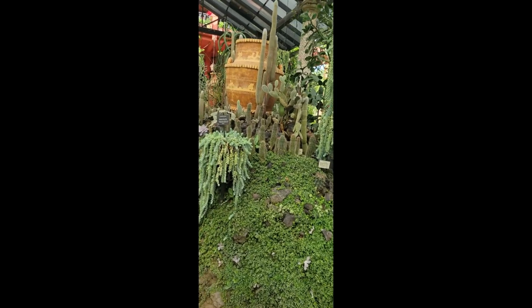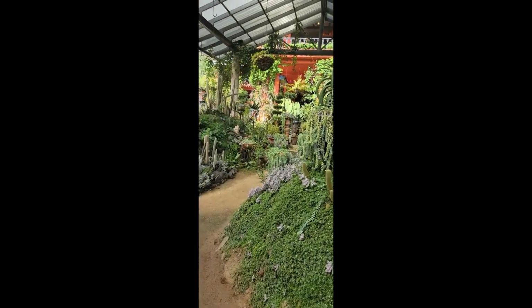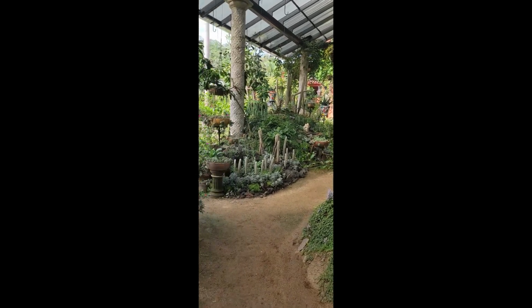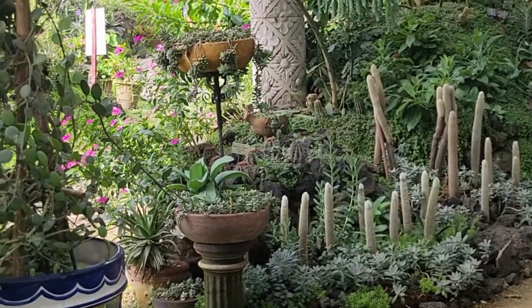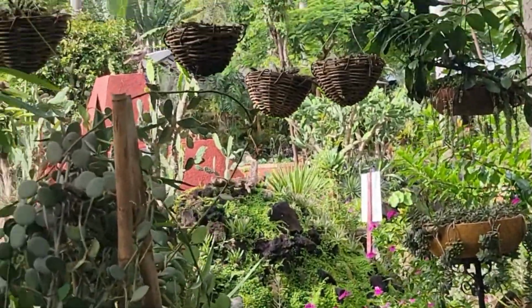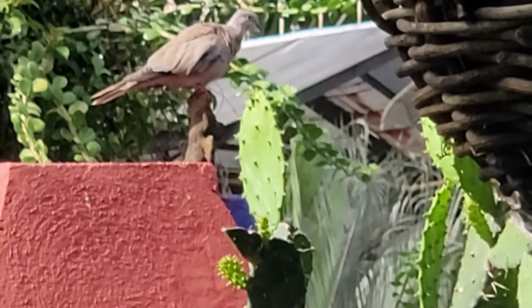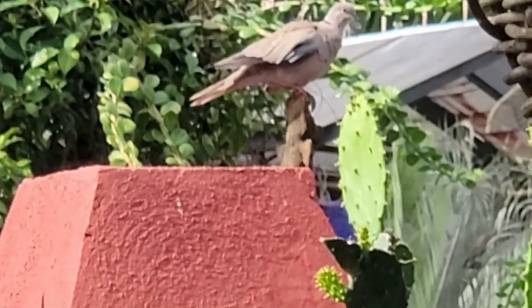The bugs are quite relentless out here today. I'm hoping I don't get too many mosquito bites because I don't want to get sick or nothing. There's a dove. Some sort of a dove, I think, sitting on top of the little red pyramid that's out here.